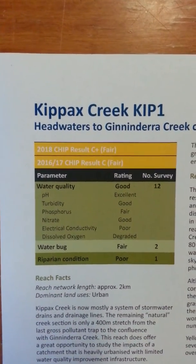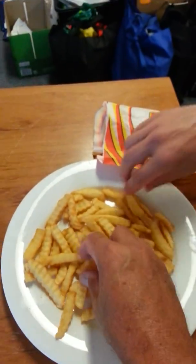So C+ for Kippax Creek means that Bruno can now communicate with anyone who wants to know about the health of that creek, how well it is. And to celebrate, Bruno can have some more CHiPs. Yum. Sure. Cool.